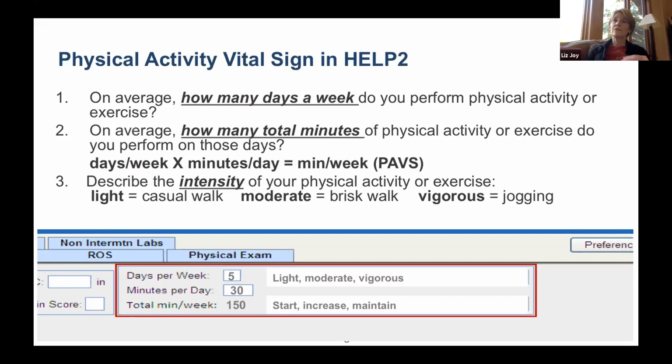And you want to be at the 4-star level or higher for each of the STARS measures, because then it maximizes the reimbursement that systems receive from CMS for healthcare delivery. So, that is why the vital sign at Intermountain Healthcare includes not only days per week, minutes per day, total minutes per week, intensity, which allows us to get to METs, as well as a drop down on physician counseling.